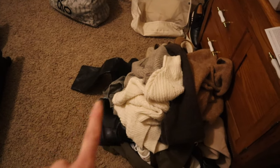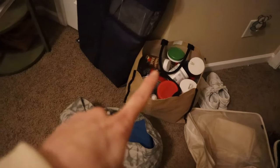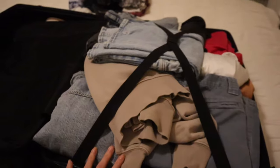So this is stuff that I've just been using for the past like 3 weeks that we've been living with his parents. Just like winter stuff that I'm not gonna be taking down to Tampa. So I just need to put away in storage. This is a bag of clothes that I am giving away to a friend. And then this is a bag of spices that we're gonna take down. And then this is a suitcase full of clothes that I need to take down.